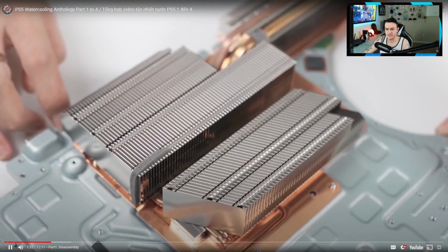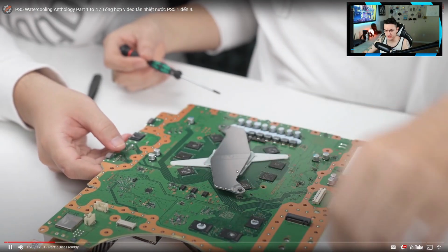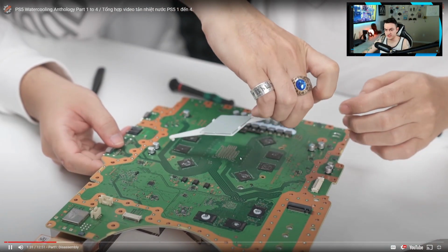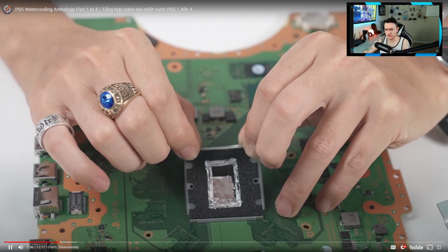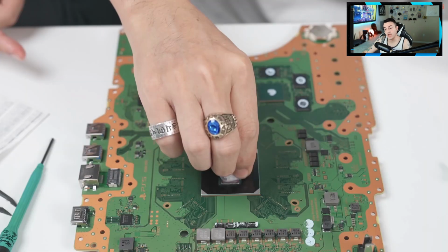So you got some cooling fans in here. You have a couple of heat pipes. There's your CPU, it looks like, underneath this tie down. Yep, that's a CPU. There's the thermal paste for it. Okay, so he's cleaning off the stock thermal paste with the alcohol pad.